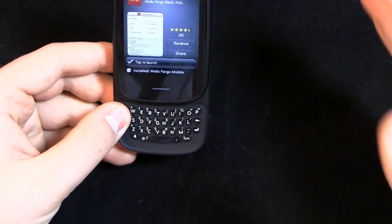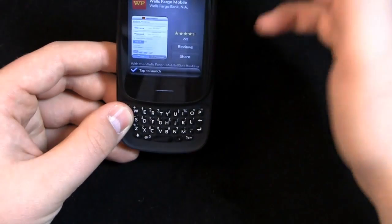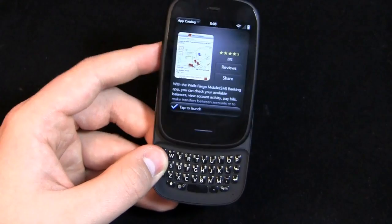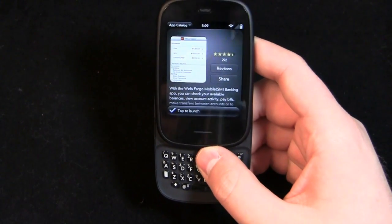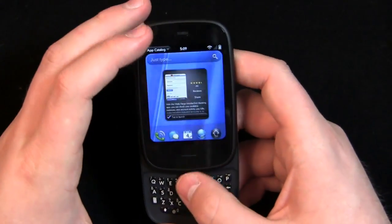Now if I let that go untouched, you'll see here what'll happen. It'll disappear. So that down there where it said Wells Fargo installed, you'll see when I get a text message to this device, an email, they'll all pop up in these little easy notifications. I mean, webOS really pioneered subtle notifications, and Android picked up on it, and then finally iOS with iOS 5 is picking up on it.